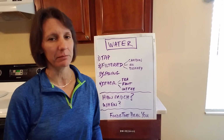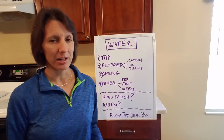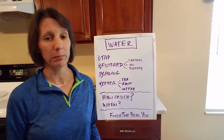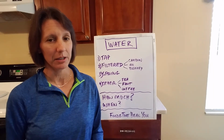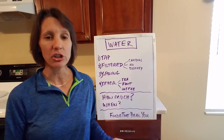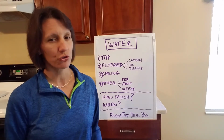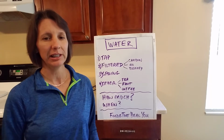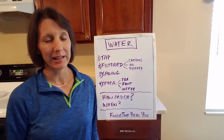Distilled is also very similar to reverse osmosis. Everything has been taken out of it. Now the downside to reverse osmosis is that it has been purified of everything, right? So you have nothing bad in it, but you also have nothing good in it. It's just water. And when you drink water with no minerals, it's just going to go straight through your body, and it can actually leach minerals out of your body. So that can actually be a really bad thing.